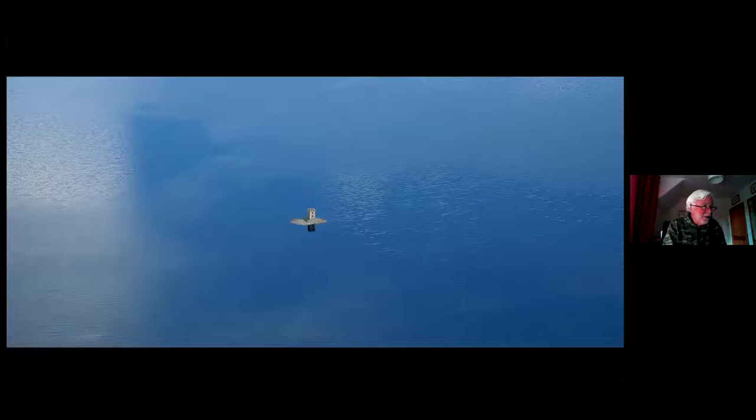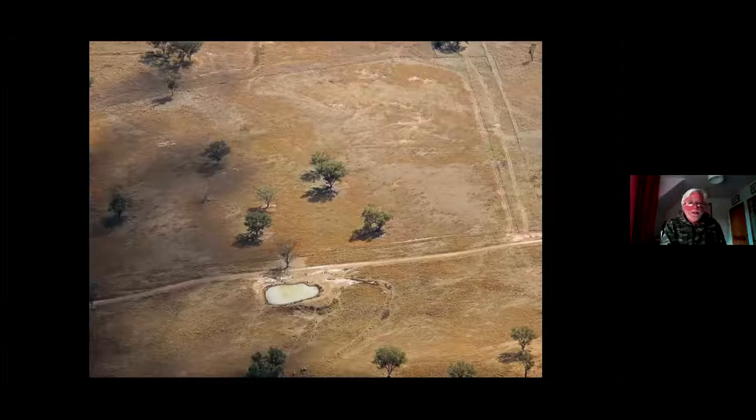Sometimes I just take pictures to remind myself of some of the stupid decisions I've made. This is in Australia, where I'd flown off a little hill in a little town called Manilla, which is actually very famous for long distance flying. And I'd made quite a few stupid decisions as to where I would go. And so I ended up somewhere in the outback. And this was my landing spot.